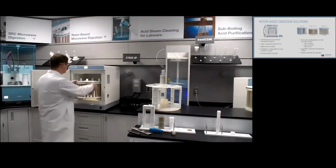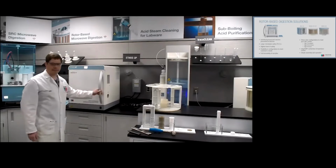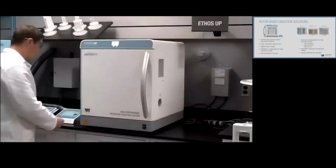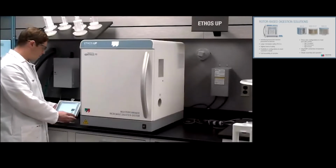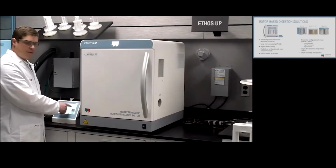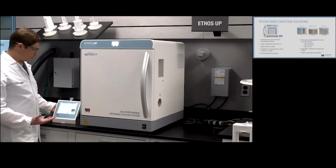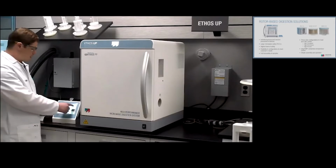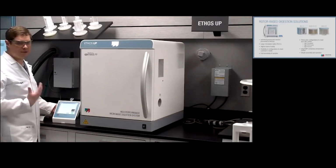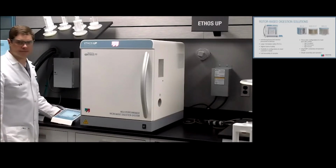I'm going to go ahead and close the door. Once I've done that, I come over to my terminal. Ethos Up uses a dedicated terminal detached from the system. There's a library of over 300 pre-installed methods, so these will really give you a good starting point for your digestion runs. You can load right from there, and if you have a question about how to digest any samples, you can always ask us. Load your method, and then you simply press start.